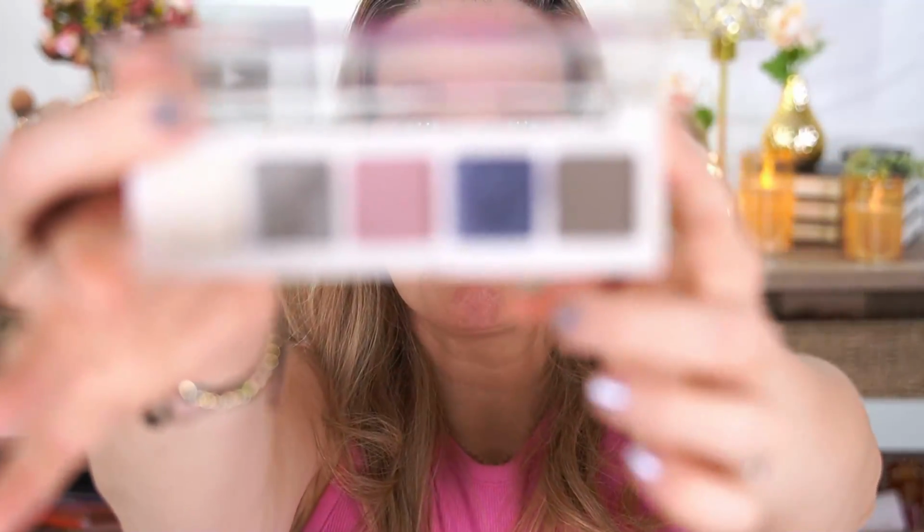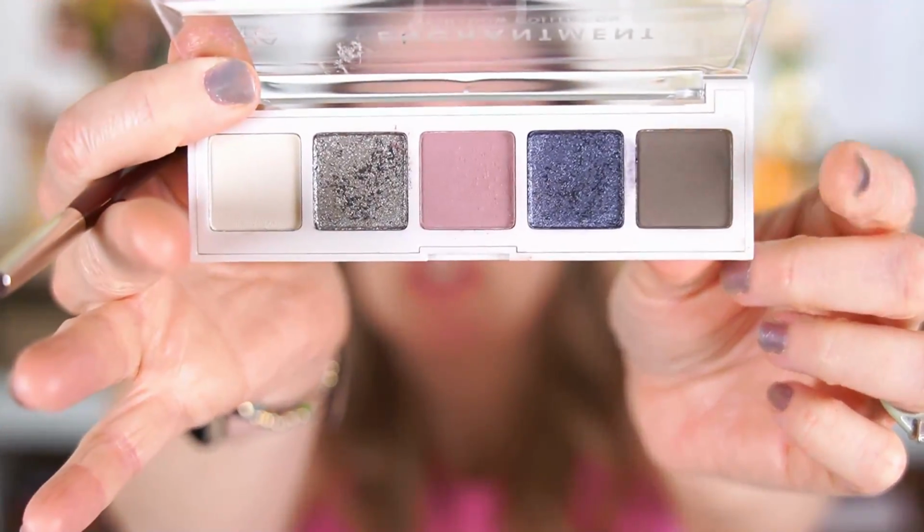All right, next I'm gonna pick up this deeper kind of charcoaly gray, and I'm gonna apply this one to the outer corner of my eye. And I'm just using a small little brush. This is from BK Beauty. It's the 209. I'm just concentrating it kind of down near my lower lash line. And this one also shows up, but it's not a super, super pigmented shadow. Again, I think I'm just gonna build it up a little tiny bit.